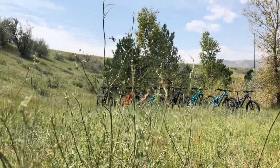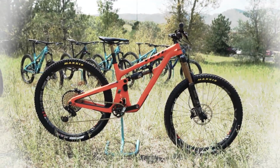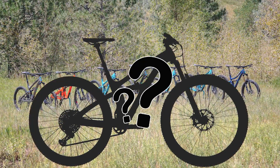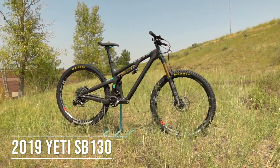Well, if you saw our video 2 weeks ago where we announced Yeti's SB150 and all their other 2019 bikes, you might have been wondering what the heck happened to the old SB4.5, Yeti's mid-travel 29er. Well, this is what's replacing that, the SB130.